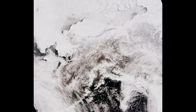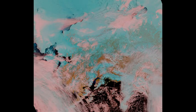And so an image where everything looks white suddenly becomes colorful. The way this recipe works is that the clouds look pink, and the snow-covered ground and the ice-covered ocean look blue. Suddenly now, we're able to see the polar bear in the snowstorm. We're able to see where the clouds are and where the snow is and where the ice is. This is a powerful advantage.